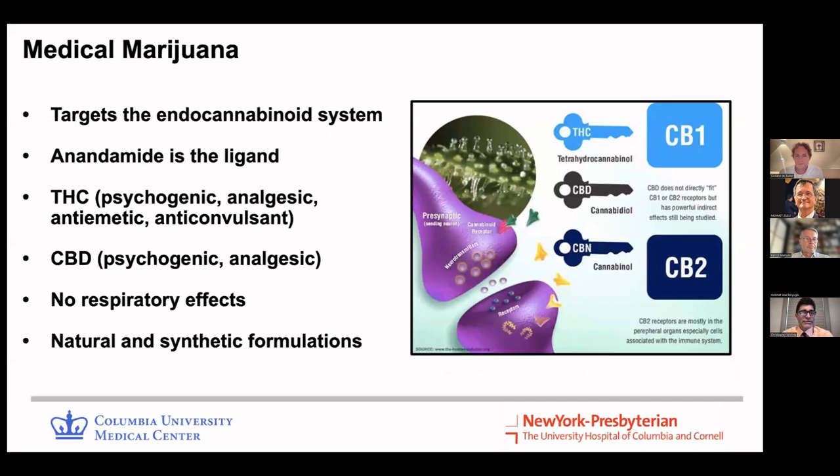Medical marijuana, another interesting drug. Not sure where it stands worldwide in terms of acceptance, but it's becoming more and more frequently used in the United States. These medications target the endocannabinoid system. Anandamide is the natural ligand in the body. Obviously, we know about THC, the psychogenic component of medical marijuana. It's a potent analgesic. It's also an antiemetic and an anticonvulsant, so a very useful drug. CBD, non-psychogenic, but it's also an analgesic, not as effective. Again, like ketamine, no respiratory effects. No one's ever died of a marijuana overdose. It doesn't stop breathing. And there's both natural and synthetic formulations.